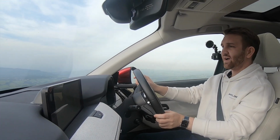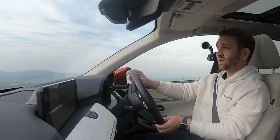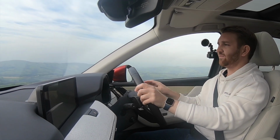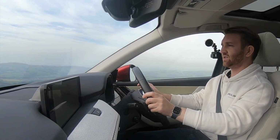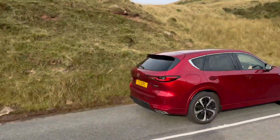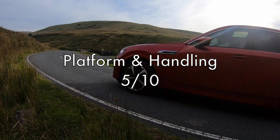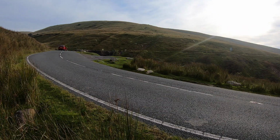So to conclude my handling section of this video then, for a 2.1 tonne vehicle, it does handle itself really well. I do think that's due to the battery being low in the platform, so the centre of mass is quite low, which means it is a little bit chuckable when you get to a twisty road. The CX-60 handles perfectly well, in fact surprisingly so for such a heavy car, so I give it a score of 5 out of 10 once it's had the suspension update from Mazda. Nothing wrong at all, but nothing stunning in the bigger picture.